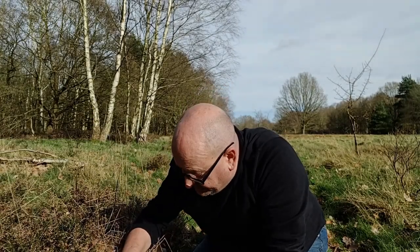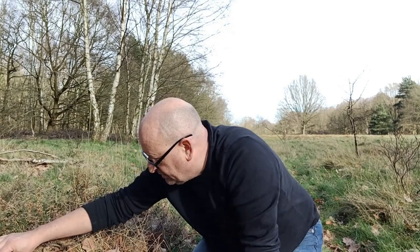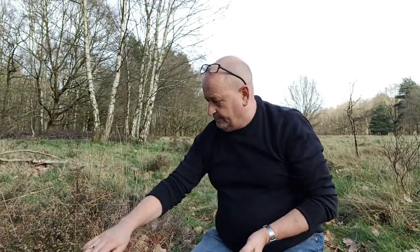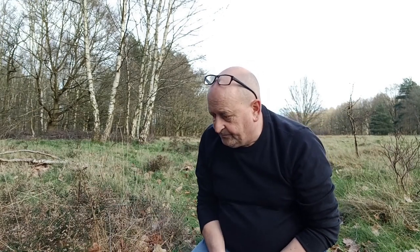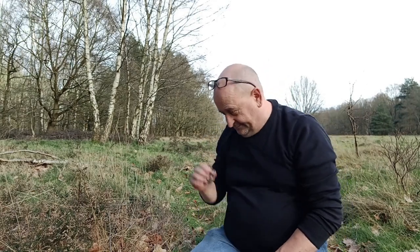It's not the easiest of conditions to work in, but I'll do as I've done before, and that is to lift up any heather and just open up the leaves, especially this drier layer of leaf litter, and then you're looking for movement. Like looking for the veritable needle in a haystack.